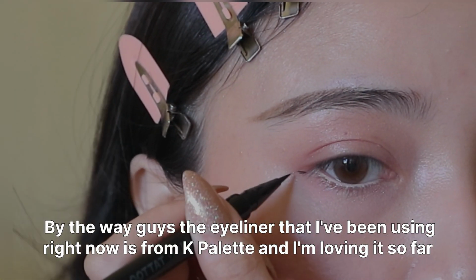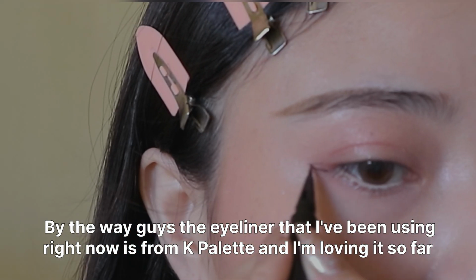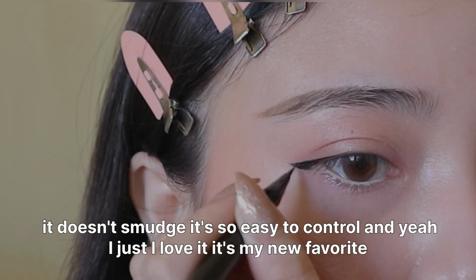By the way guys, the eyeliner that I've been using right now is from K Palette and I'm loving it so far. It doesn't smudge, it's so easy to control, and I love it. It's my new favorite.